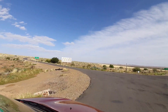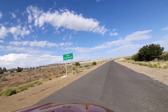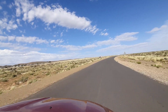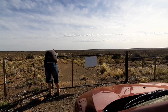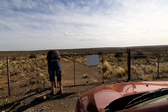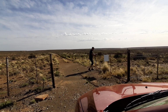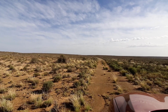Oh, we did see that board. Yes, yes we did. Okay. Now we're going to be on the lookout. She says they're pretty well camouflaged. But she says about 20 kilos out, eh? Yeah, I think we... Just close that gate. Yep.